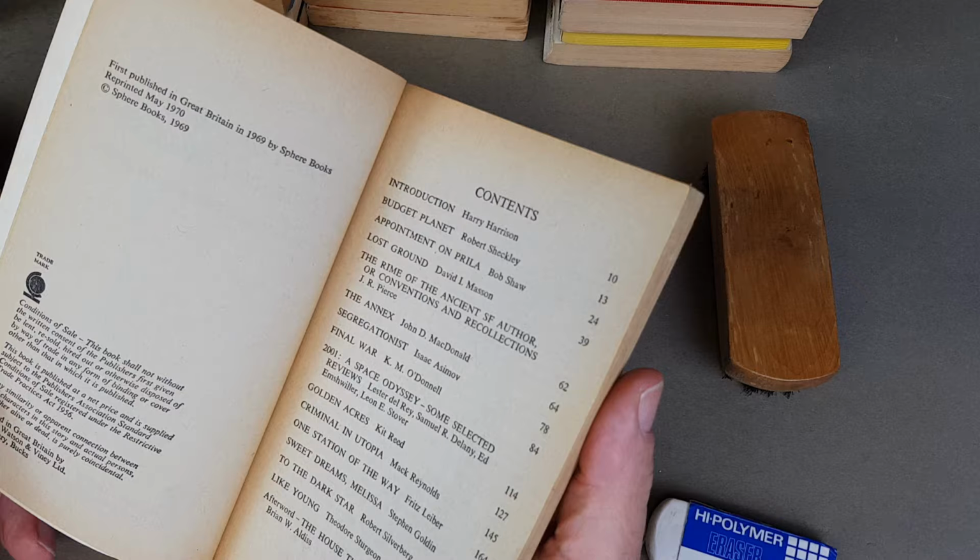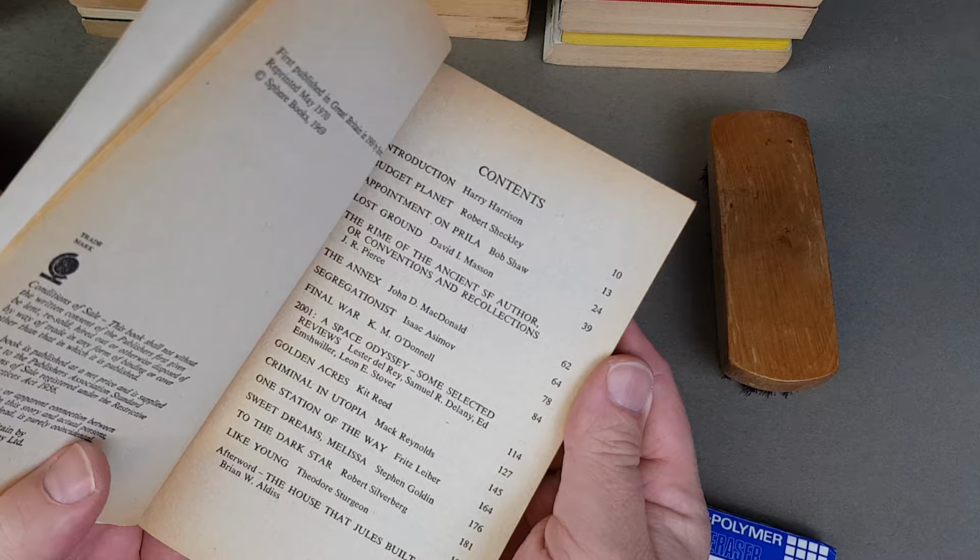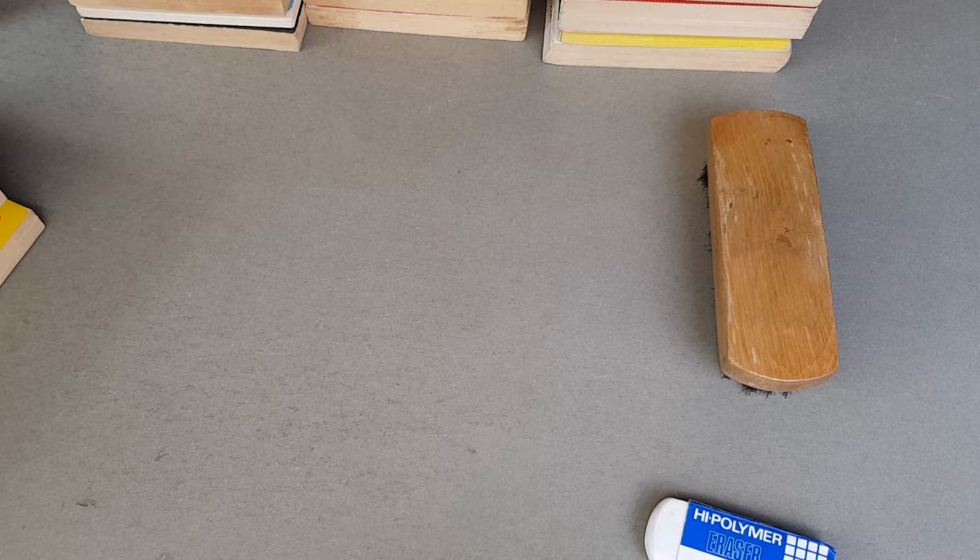Okay, this is the 1970 reprint, so it's not the first. So it is a reprint, but some good stuff in there. And a new Harry Harrison introduction and an afterword by Brian Aldiss. A couple more of these Penguin handbooks.